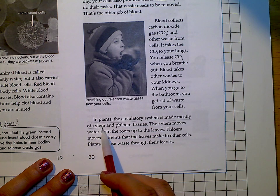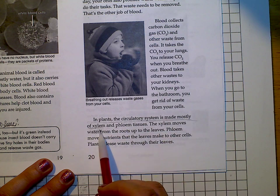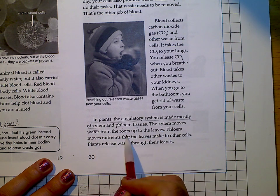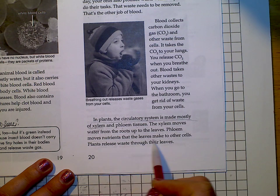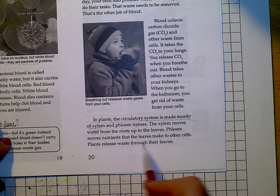In plants, the circulatory system is made mostly of xylem and phloem tissues. The xylem moves water from the roots up to the leaves. Phloem moves nutrients that the leaves make to other cells. Plants release waste through their leaves.